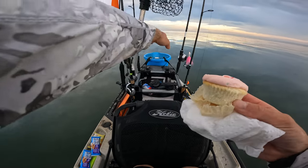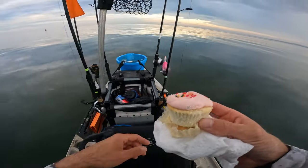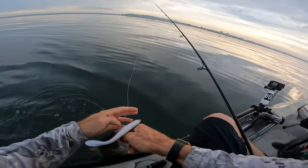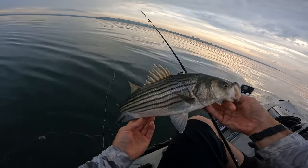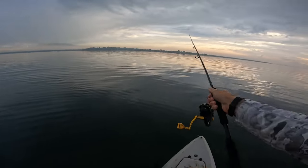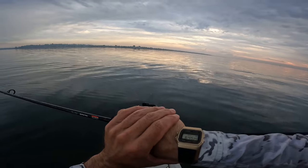We got some crabs and stuff. Do some jigging with these jigs. Let me eat this cupcake. Seems like the bass are holding to the structure. The blues are slightly off on those peanut bunker. I really want to switch to the crabs, but it's still kind of early.